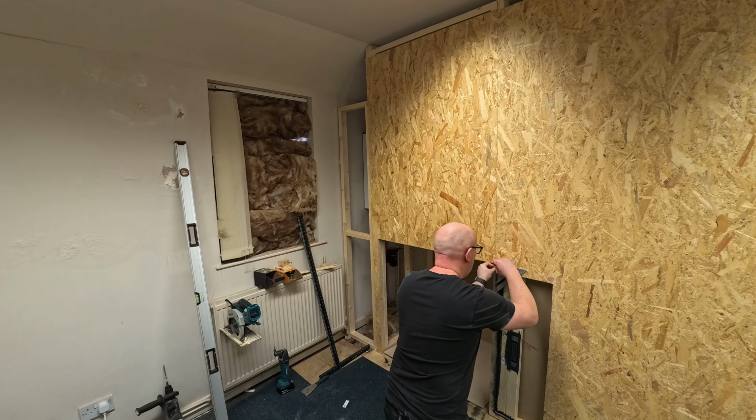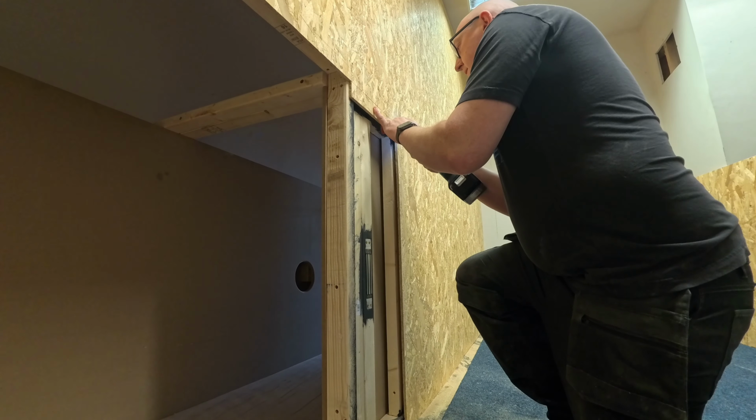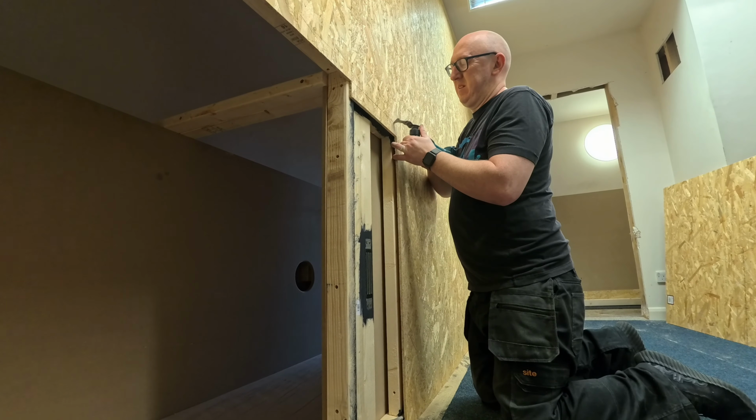And here we have it. Like I mentioned earlier, why on earth did I not cut it to the same height as the actual opening? Anyway, I like giving myself jobs, so here's another one. If anybody's interested in what is probably one of the most handy tools that you can get, it's one of these. They're called a multi-tool, and it literally comes in handy for practically everything.